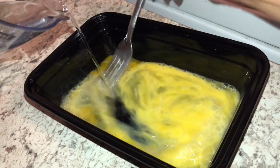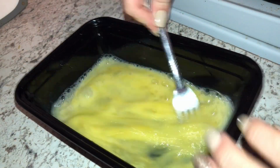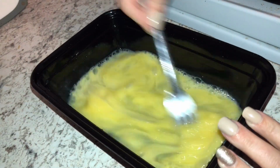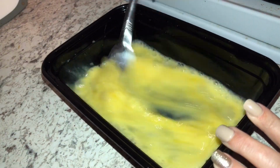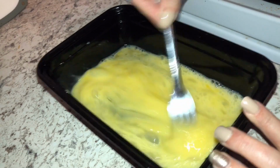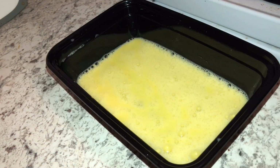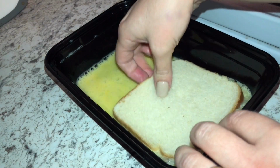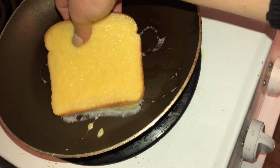I'm adding a little bit of water. If you have milk, I would use that instead of water, but I'm just going with water to stick to my very strict budget. I do always have almond milk, but it works with water. So if you haven't figured it out yet, I'm making some French toast.